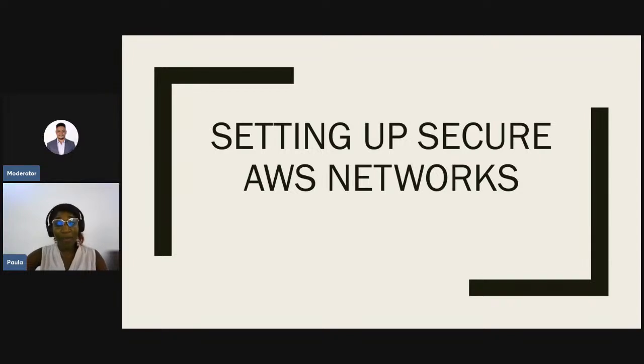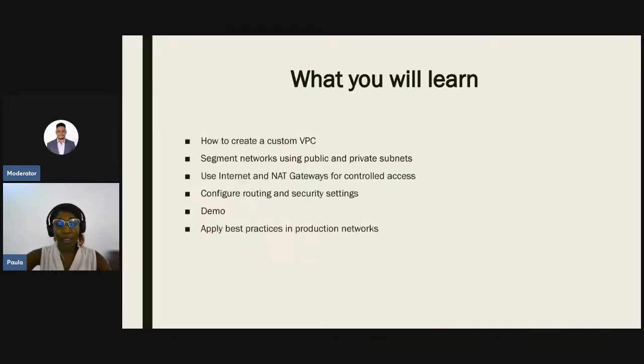We all know how important networking and security is, especially when it comes to cloud computing, because people don't really trust those things because they don't really know where their resources are going and all that. So it is really an important topic, and it's one of the confusing topics that exist in the entire AWS computing platform.